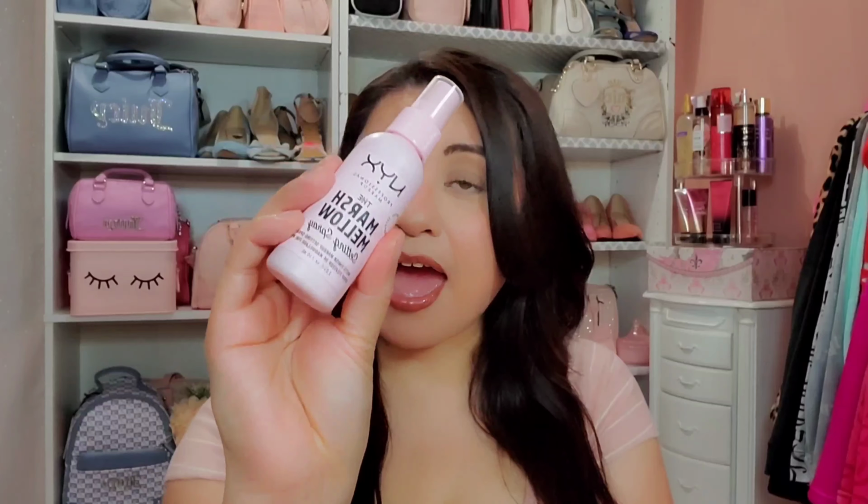Then for setting spray, I had seen, once again, the marshmallow setting spray everywhere on the internet. Everyone was talking about it, so I wanted to try it out. I would say it's just your normal regular setting spray. There's nothing super amazing about it other than the fact that it does smell like marshmallows. So if you're sensitive to smells, I would probably stay away from that one, because you definitely can smell the marshmallow smell when you spray it. But for me, I actually liked it. I would definitely repurchase it. It's just like a regular setting spray.